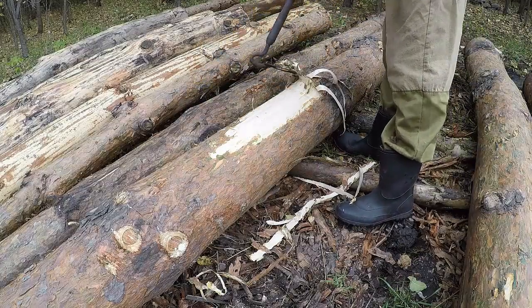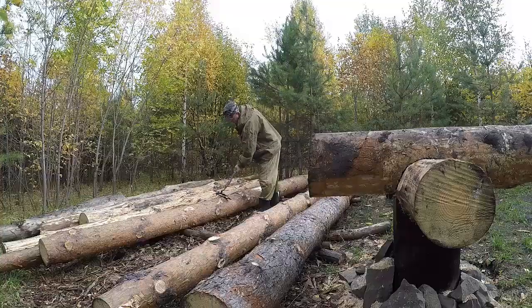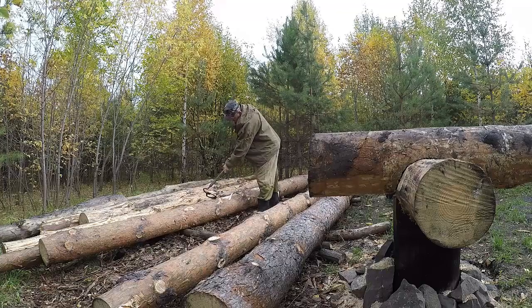It's not easy to survive in the forest in Siberia. Frosts in winter are up to minus 40 degrees. Therefore, housing should be warm and with a good stove.